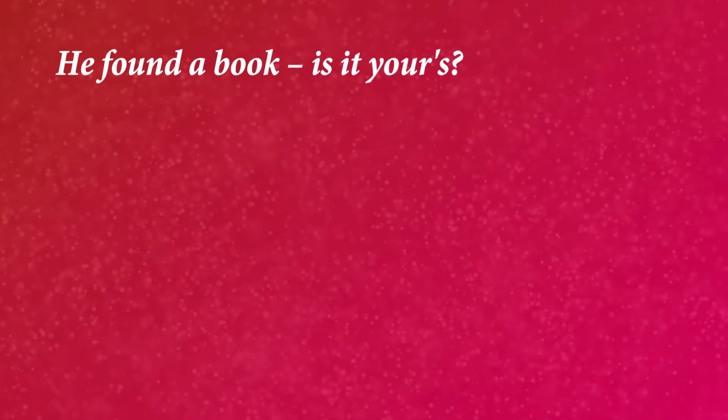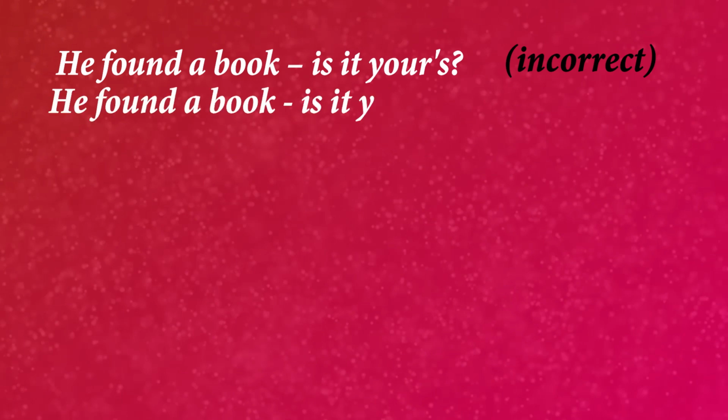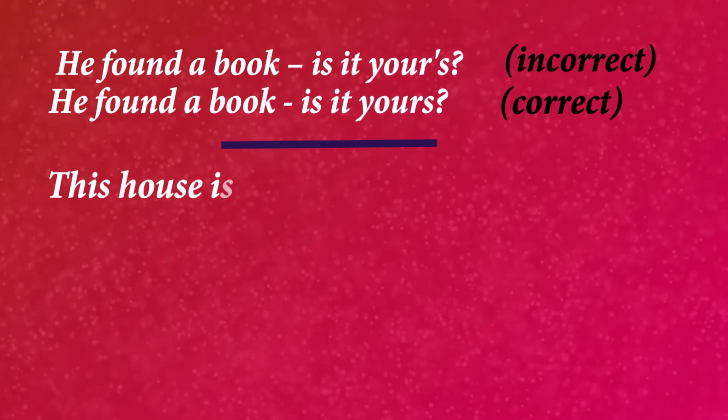Now we shall explain it with some more examples. He found a book. Is it yours? Here yours with apostrophe is used. That's why it's incorrect. Use yours without apostrophe. He found a book. Is it yours? Now it is correct.